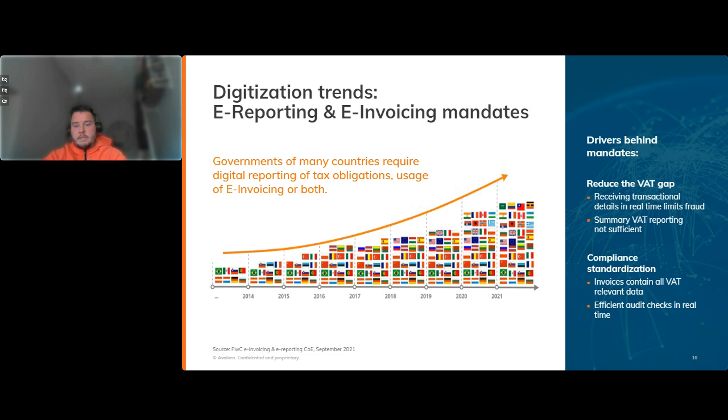The trend started 10 to 15 years ago in Latin America. Now, this is, as you know, expected to grow. And what you're going to see on the next slide is the upcoming mandates that are being launched over the next 3 to 4 years. This is all designed to reduce things like the VAT gap and ensure that businesses are being compliant, and that compliance is being standardized across the country.